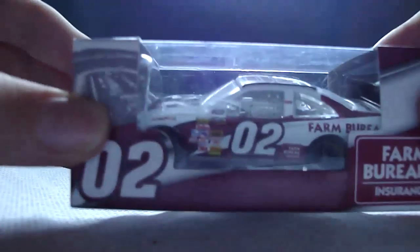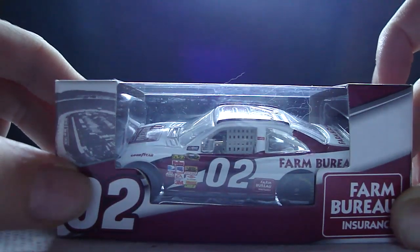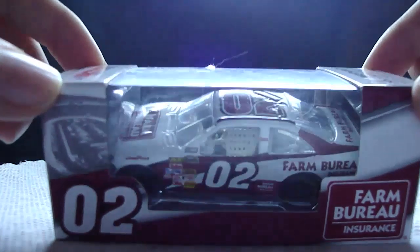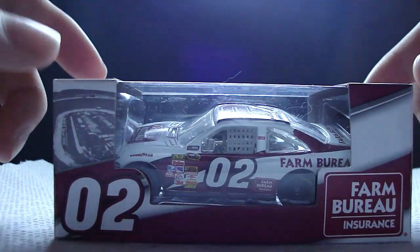Today I'll be doing a new diecast review on another car. This car is a promo car, a 2009 promo car. So yeah, I'm the fifth person to review it, amazingly. I thought there would be a lot more people who reviewed it when I checked. The car I'll be reviewing today is David Gilliland's 2009 Farm Bureau Toyota for Robby Gordon Motorsports, I think. This is a cool car that I got off of the Farm Bureau website. I'm not sure if you can still get it or not.